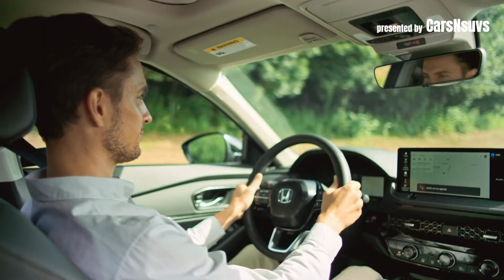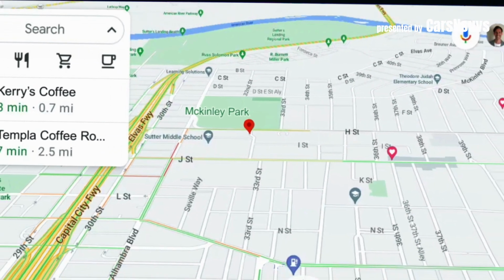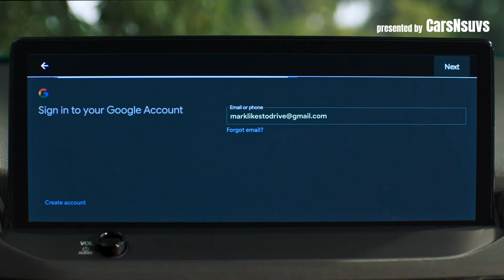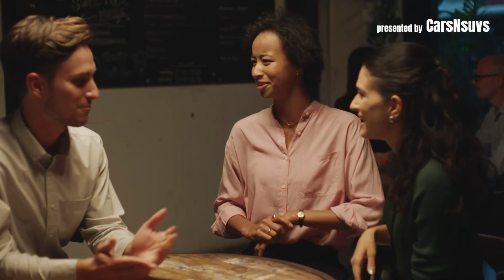What if your destination is the place you found on your smartphone? And that can be seamlessly shown on your car's screen. Honda, with Google built in, can do just that. Simply log in to link your car to your Google account. Use your voice and find your favorite places listed, ready to go, and all easily done with help from Google.